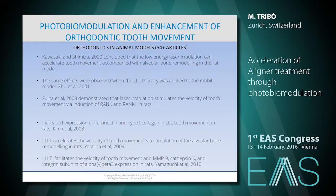So I think the scientific basis is there and at least partly known how this works when we treat tissues and cells with photobiomodulation. Now there is a lot of research also done on animals. There are more than 50 articles published that demonstrate the increase in velocity of dental movement. Here there are 5 or 6 of them, but you can find in the literature a lot of these articles showing that, at least in rabbits and in rats, tooth movement can be increased by PBM.